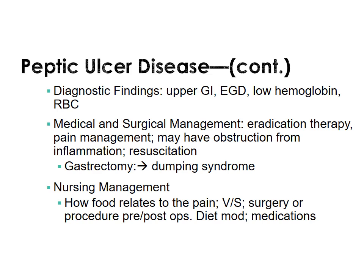The patient will get an upper GI series done, so they may have that barium swallow done where you swallow the barium and then see if there are ulcer formations in the stomach. An EGD is the main route that they will go, and just take a look with a scope. They may have a low hemoglobin from blood loss and low red blood cells from the blood loss.